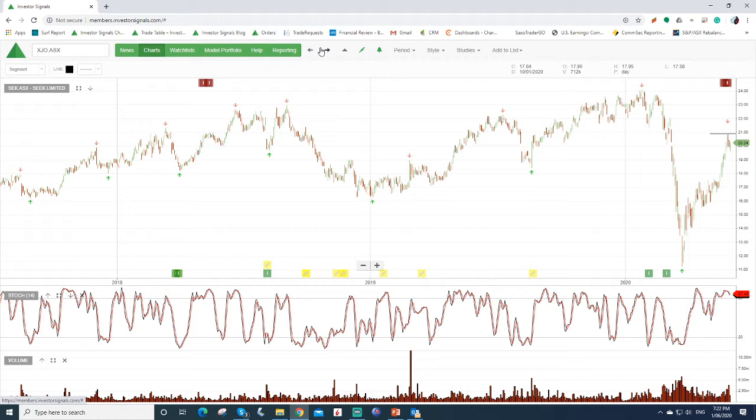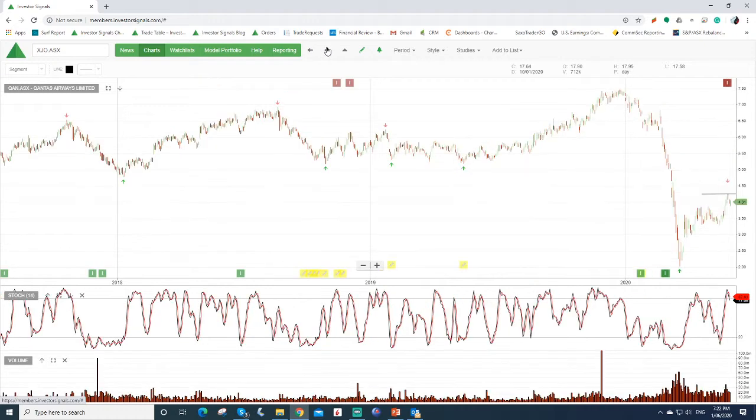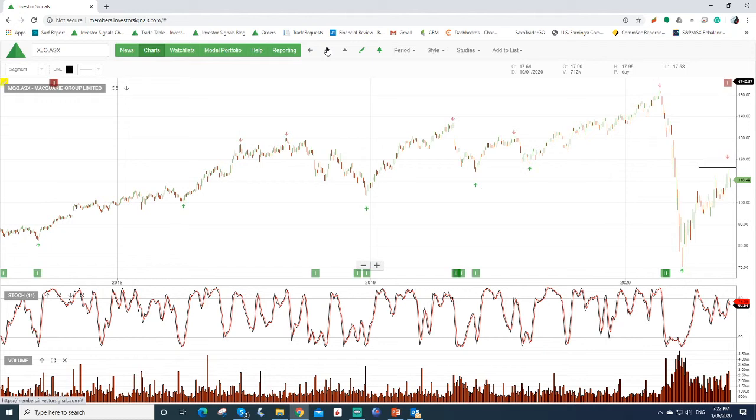Seek again $21. What we'd like to see is weakness in the broader market and a more substantial correction in these technology names over the coming months, and an opportunity to buy into them at lower levels. Qantas not doing there at the moment.